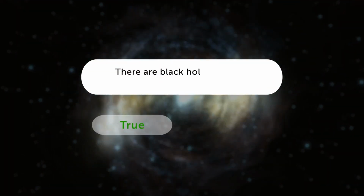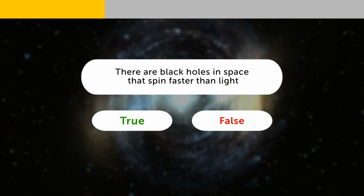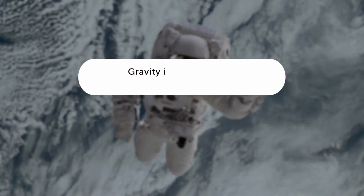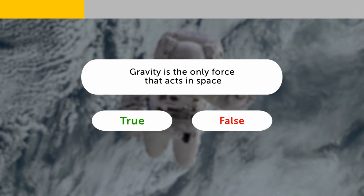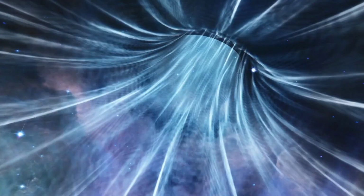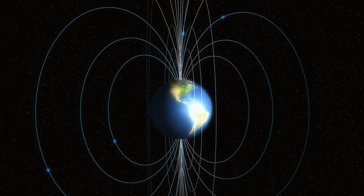There are black holes in space that spin faster than light. False. As we know, nothing can move faster than light. Gravity is the only force that acts in space. False. There are other forces at work in space, such as the electromagnetic force and nuclear forces.